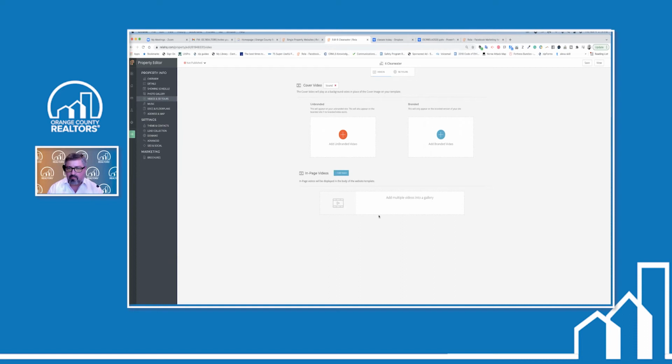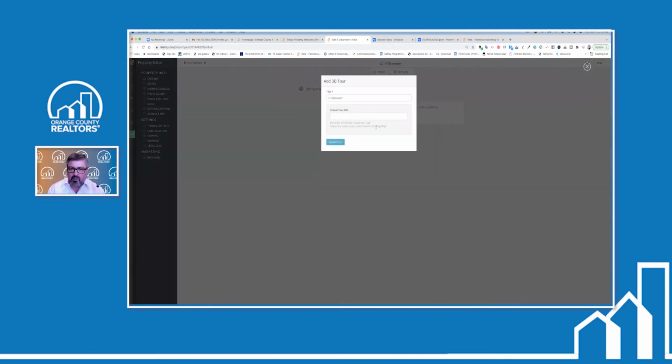Now, in some cases, has anybody paid for those 3D tours? Like the virtual dollhouse, Matterport, any of those? If you did, you can also upload those too. Under the 3D tour section, just simply choose add a virtual tour, put in your Matterport tour link to your property, and then say upload tour.